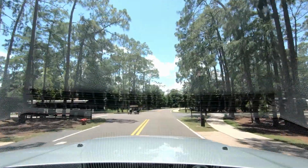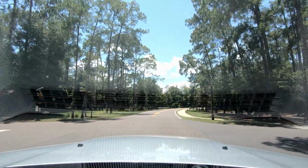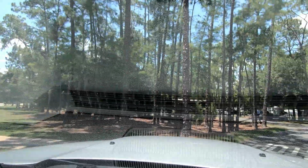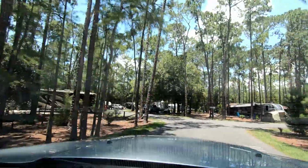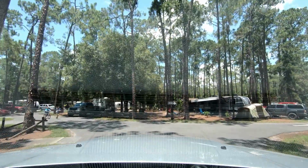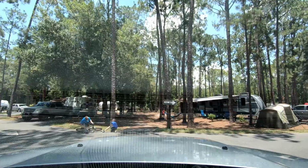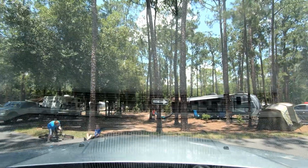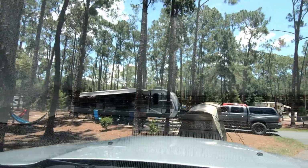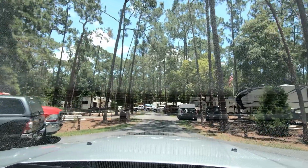This first one right here. Oh, crap. Yeah, crap. Well, because I heard this is actually one of the worst sites in all of Disney World. There's a four-way stop right behind us. But it may not bother us. Are you guys okay with this, or should I go back up front and ask if there's anything else available?